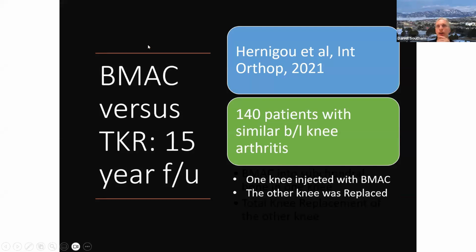These are studies done by Hernigou, who was a French surgeon, one of the godfathers of the field of regenerative orthopedics. He is an orthopedic surgeon himself. He published a study in 2021 that was quite eye-opening. He treated 140 patients that had bilateral similar knee osteoarthritis. In 140 of those knees, in other words, 1 knee in each patient, he injected bone marrow aspirate concentrate that he got from his patient.